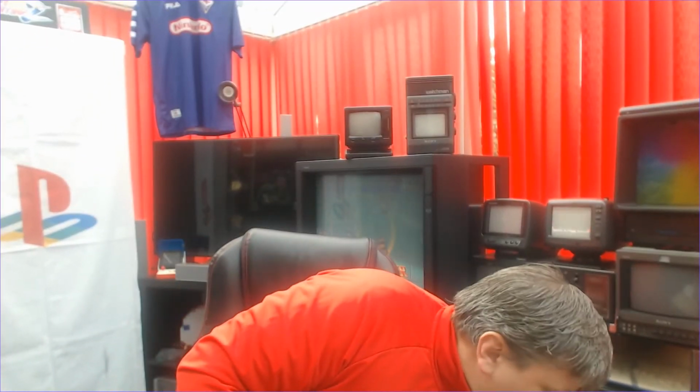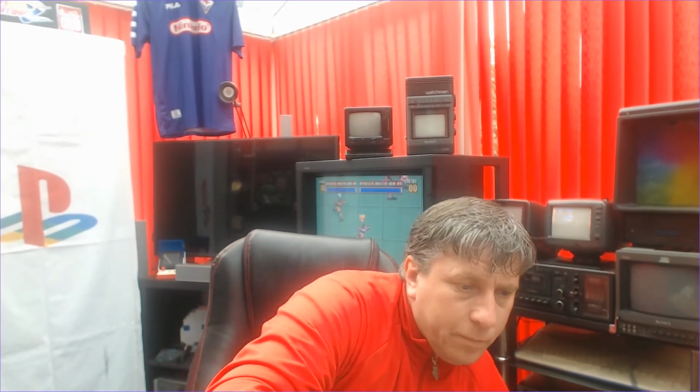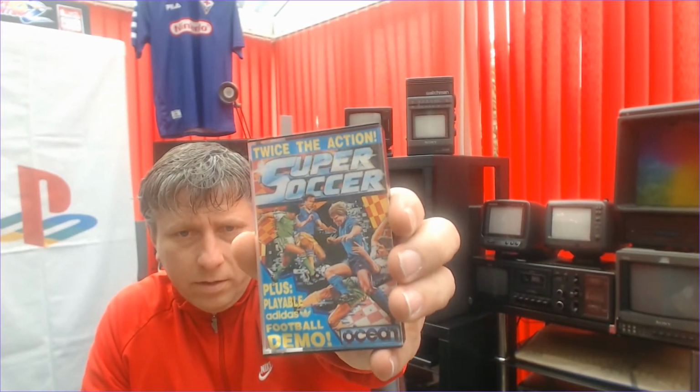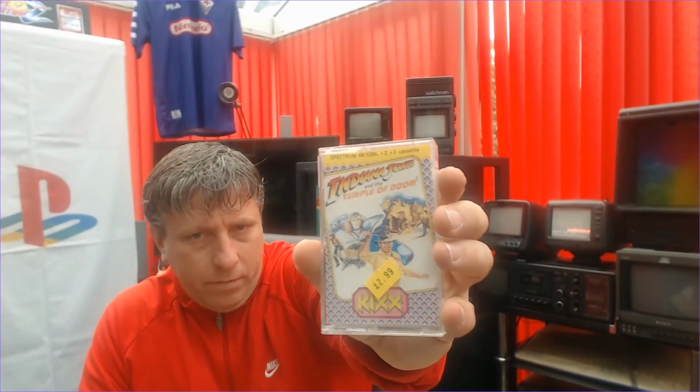Bear with me, I'll just move some of these down again before they fall. Ski Simulator. Two more crash tapes. Quattro Combat. So we've got Death Stalker, SAS Combat Simulator, Ninja Massacre and an Arcade Flight Simulator. Super Soccer plus playable Adidas football demo. Motion Software. Indie. And the Kicks label.